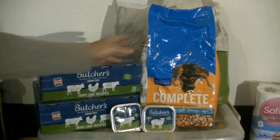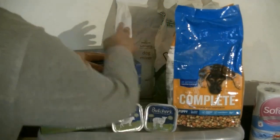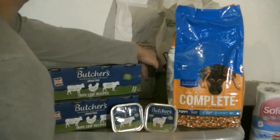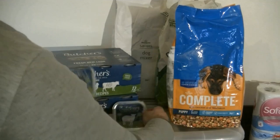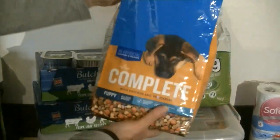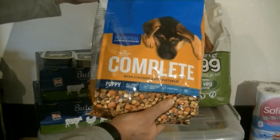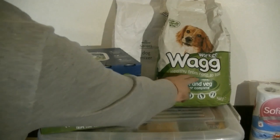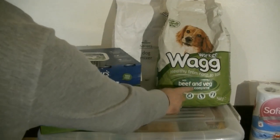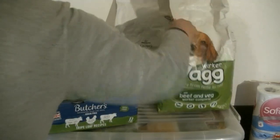The bag right here at the back, I'm sure you can see the bag right at the back there. Actually, let me just make some space. Okay, I've got some dog mixer right here. Actually, let me start off with the complete dog food right here. In here we've got 3 kilograms of puppy food. I've got some Wag, healthy from nose to tail, beef and veg, worker complete. This is about a 5 kilogram bag right here.